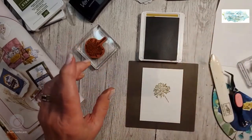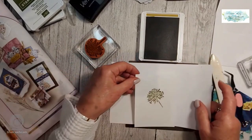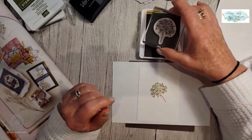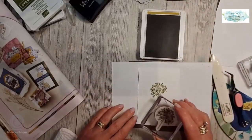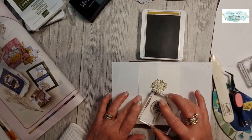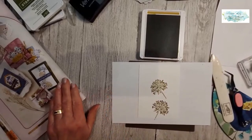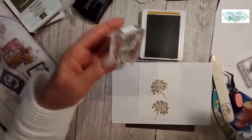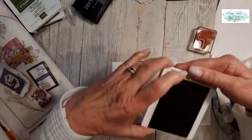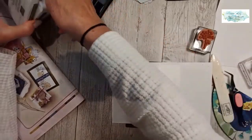Oh, now I want to get scrap. When I'm stamping off the sides of my card, I don't want to get my silicone craft sheet messy. And I'm going to put one down here, and it goes off the edge a little bit. Okay, so those are those two. Then I'm going to grab this little flower. It's a smaller version of that, and this is done in the Misty Moonlight.